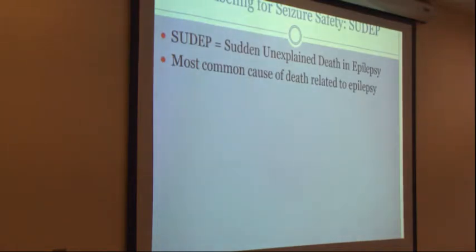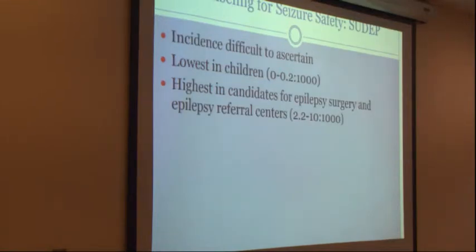SUDEP is the last point about seizure safety. It's sudden unexplained death in epilepsy, and we don't actually know a lot about it, but it is usually kids who have very poor control. You'll see here, it is less common in children, and higher in people who have been referred to huge epilepsy centers. The better you can control the epilepsy, the less likely this is going to happen.